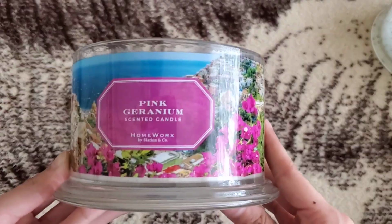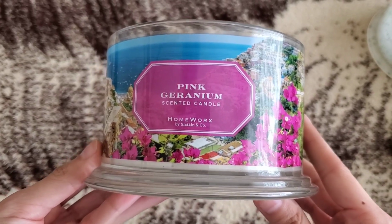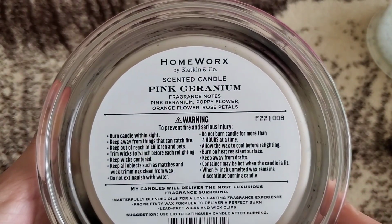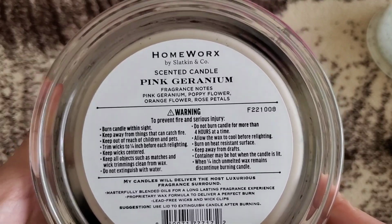Okay, next going on, we have Pink Geranium. Now this is a candle that I hauled during the home care fragrance week. This was my wild card because I really don't like floral or fresh scents. So to go over the scent notes, it's pink geranium, poppy flower, orange flower, rose petal.